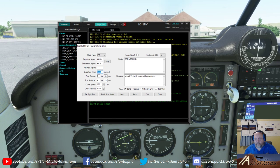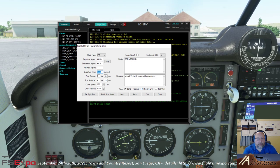But again, that lesson goes through a little bit of discussion about how to choose a good alternate, and obviously you want to choose an alternate with a nice, easy to follow instrument approach in case the weather is bad and you need something with nice low minimums to get the plane safely onto the ground. Anyway, so we're going to leave that blank for now. Departure time, we're going to call it 13 minutes from now, 0205? I think we can do that.